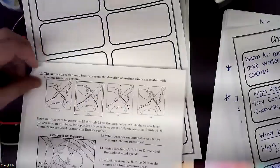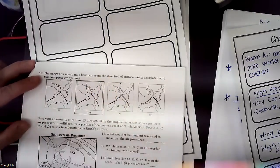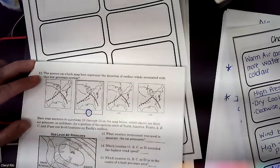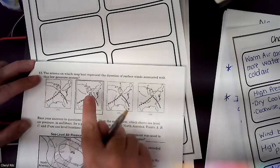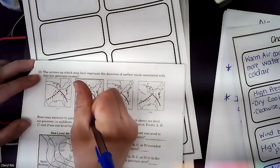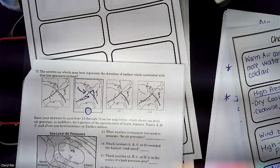Now I did already tell you the answer here. I don't know why I put a box around the answer as 2. Guys, what about this one tells you the answer is 2? What about the arrows? Which way are they moving? Counterclockwise. Yeah, that's what you meant. And towards the low. All right, we are running out of time.